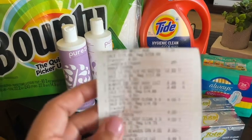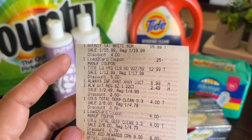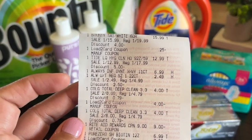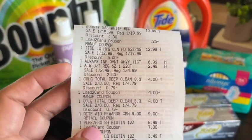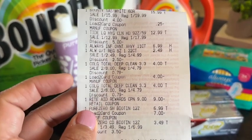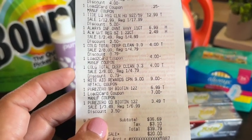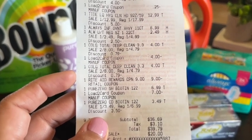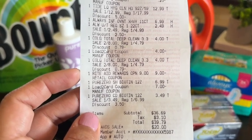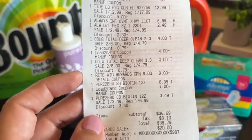All right, so Bounty is a whopping $15.99. That's quite high, but there's a 25 cent coupon, so that makes it better, right? And then the Tide is $12.99. The Always, buy one get one 50% off on that. And then the Colgate, I told you about that. There's that $4 off coupon. I used a $9 off of $45 that I had already. Oh wait, no, I think I turned around and used the $9 off of $45 that they gave me from the previous transaction. That's correct.